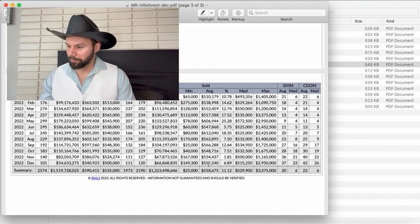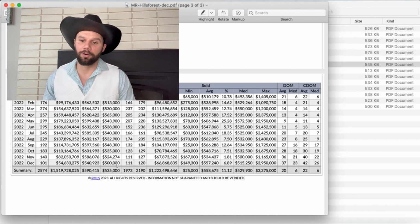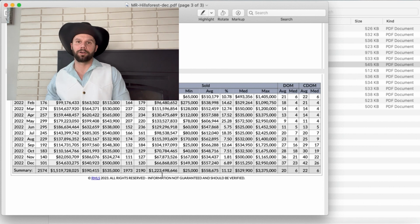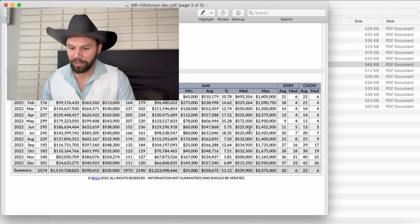Average sold price was $557,000. And the average list price was $540,000. So essentially the average sold price was higher than the list price. So it looks like Hillsboro, y'all were getting about, what, 3% above on your listing price. So congratulations there.